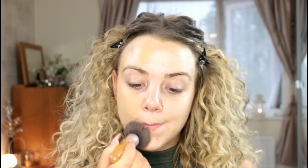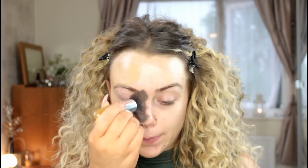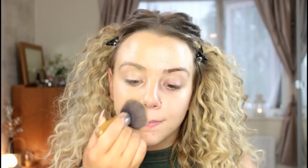So to even out my skin tone and to make my face look flawless, I am taking my EX1 foundation. I will link my shade down below, and I'm just using a eBay brush to buff that all in. This brush is actually really good. I will link it down below if I can. So yeah, I'm just buffing that all over the right side of my face so you can see the difference.